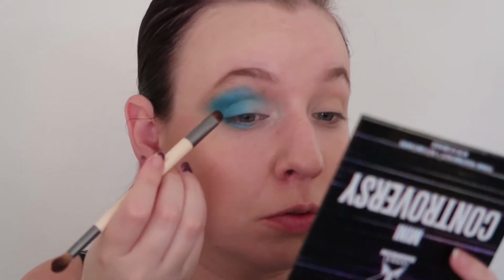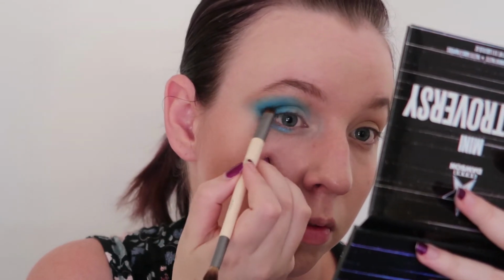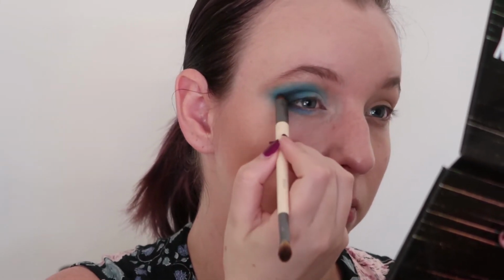Now I know it's not part of the palette itself, but I just want to darken up my outer corner just a little bit. So I'm just taking a normal black eyeshadow just through this outer corner. Those blues are a really nice colour. I do want a bit of a shimmer, and the darkest shimmer that is available in the palette is Simulation, which is a dark blue.